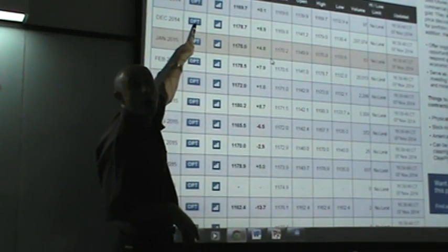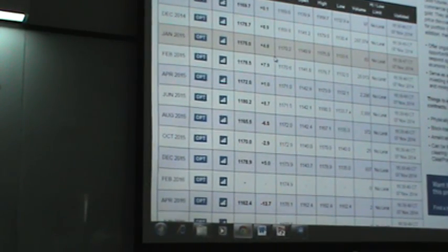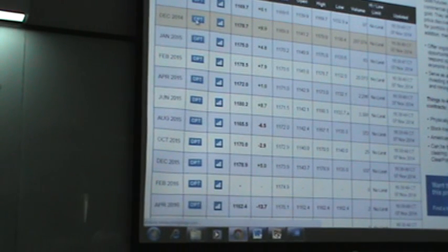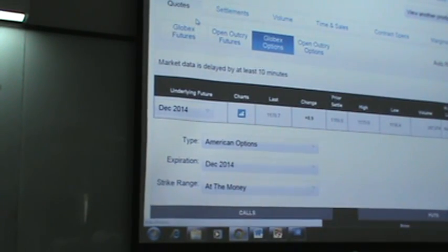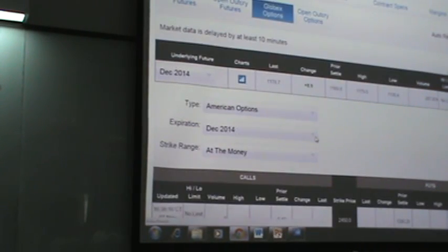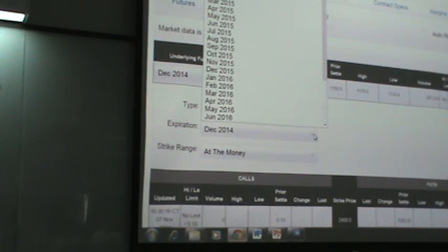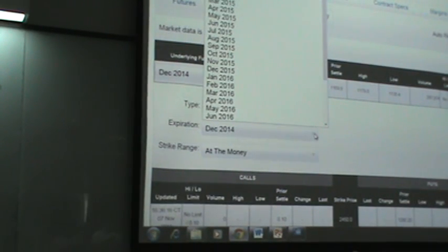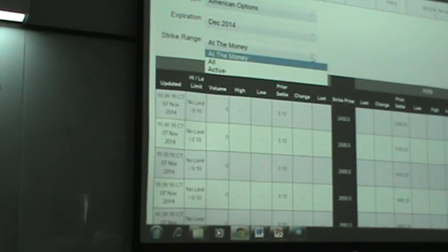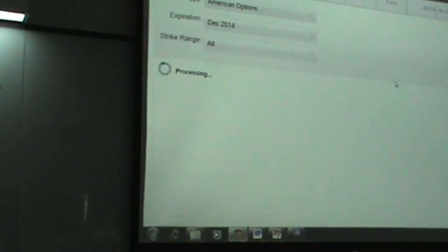So now I'm going to click on the options of 2014 to see what we get for your answer, and we're going to see if you have strikes and what the strikes are. Okay, it says type, American, expiration. Now, you can change here the expiration for the option. So let's leave it at December expiration. Strike range, you can say, give me at the money, or, well, why not just give me all, okay? Let's do all.